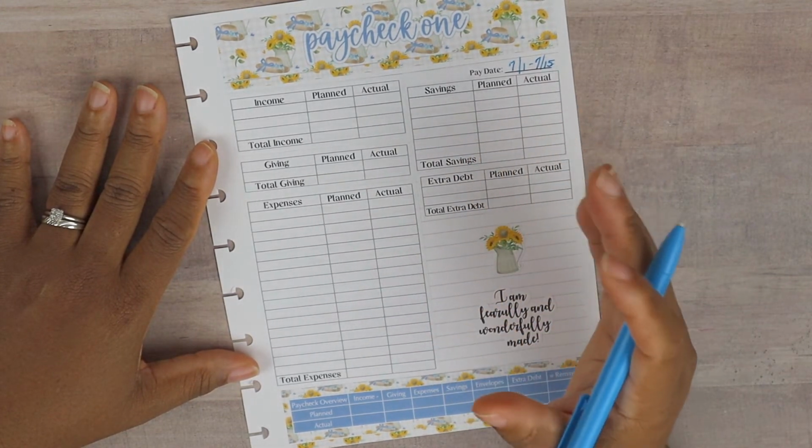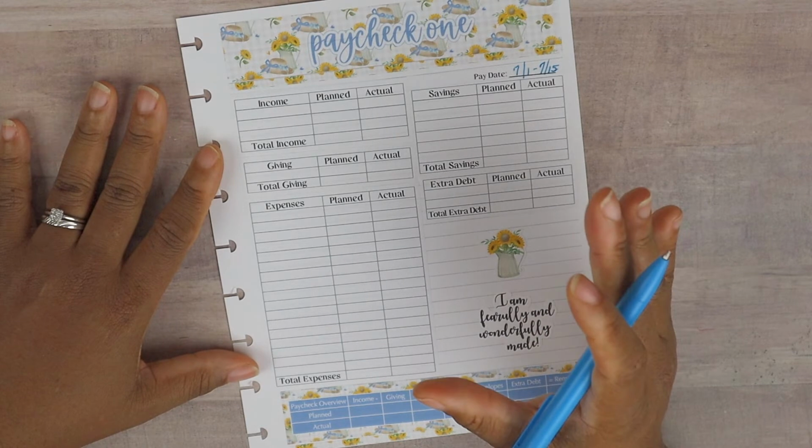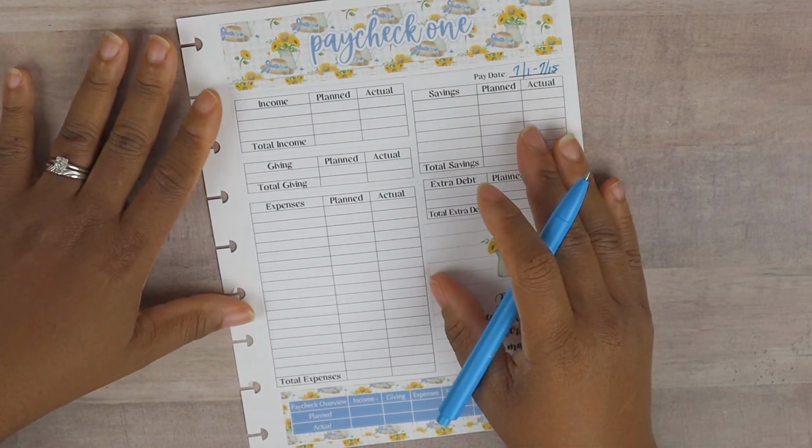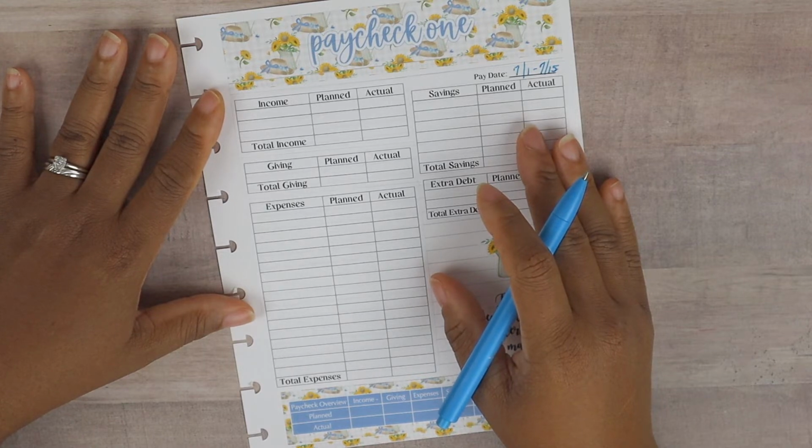Now, Sunday was the 4th of July. If you celebrate the 4th of July, I hope you had a wonderful, wonderful time. And it's kind of different that it fell on a Sunday. But either way, I hope you enjoyed your weekend.